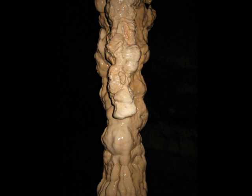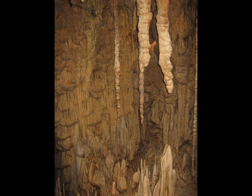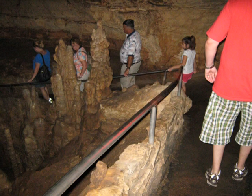This is about when I started to sweat pretty bad. Another thing that contributed to the profuse sweating was it was a lot of walking, and it wasn't real flat. It's 200 feet deep, but it's a lot of up and down. There's no steps. It's kind of a ramp, but the ramp really goes straight up and down. Everything's wet. It's real slippery. We were definitely glad that we wore our tennis shoes and not our flip-flops.